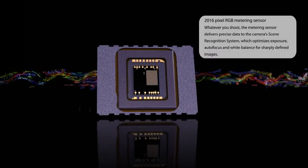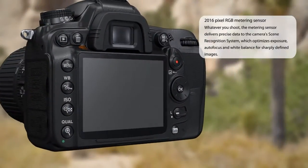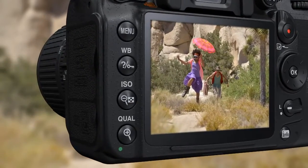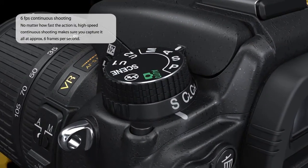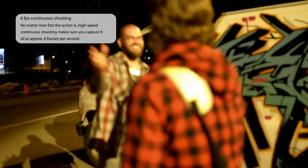The RGB metering sensor provides precise data to the D7000 scene recognition system, which optimizes exposure, autofocus, and white balance. High-speed continuous shooting at up to 6 frames per second ensures you keep up with the action.